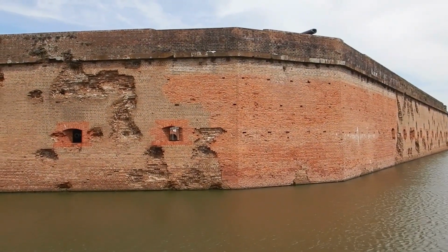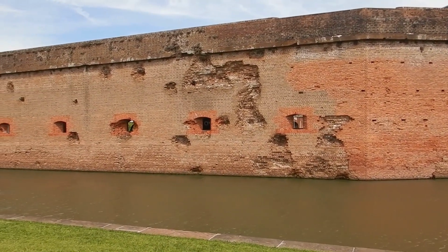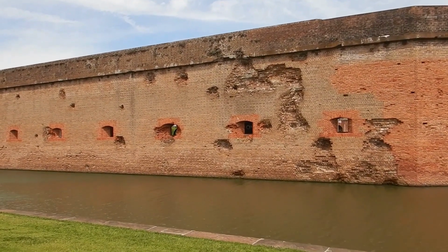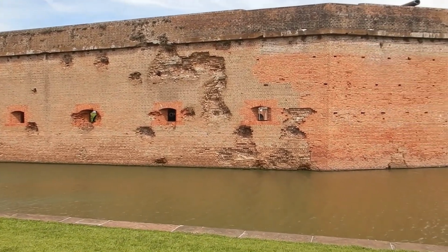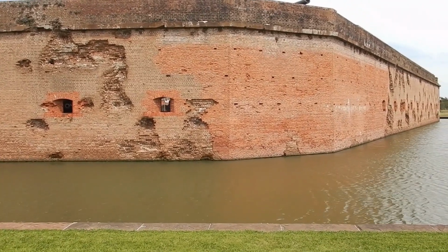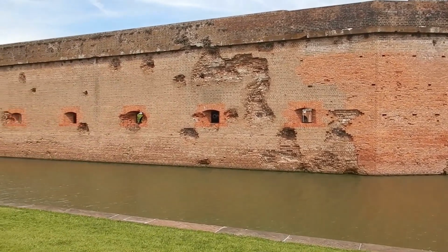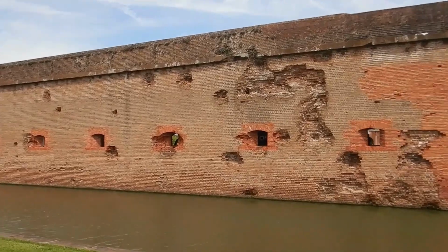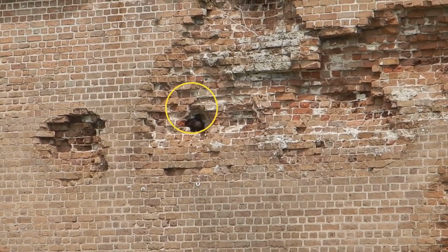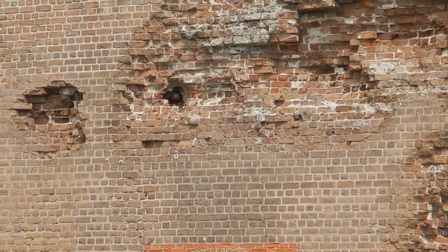This is the corner of the fort from the outside that the Union Army fired most of its rifled artillery at, and you can see that it made quite a few holes. And this lighter red brick, I'm assuming, is where they patched the actual holes through the wall. If you look up at that top mark there, you can see that there's still a shell stuck in the wall.